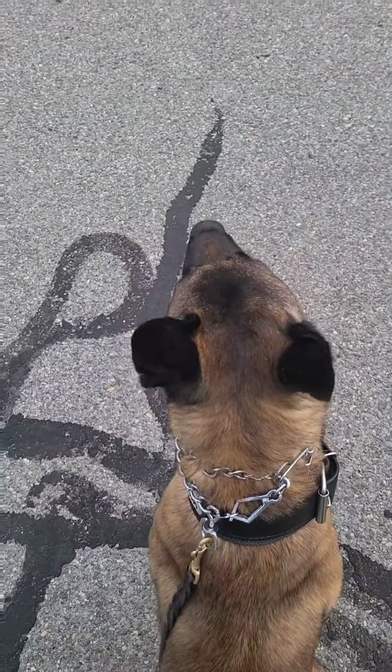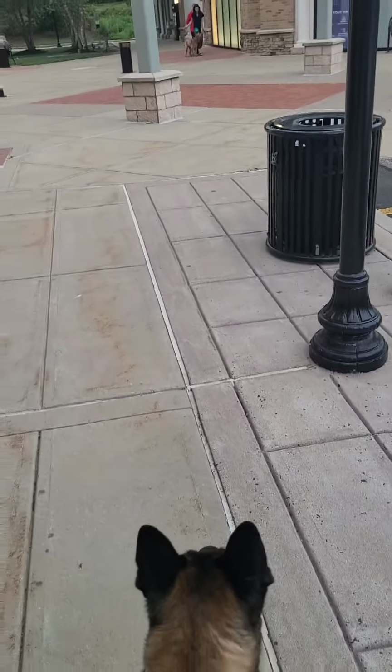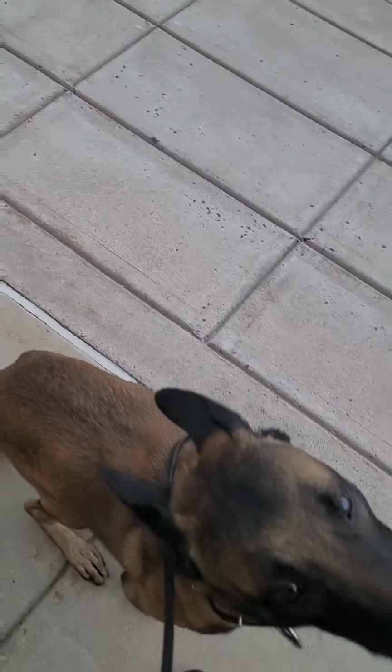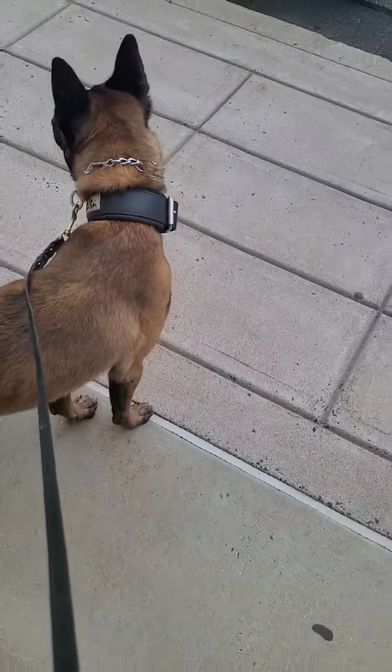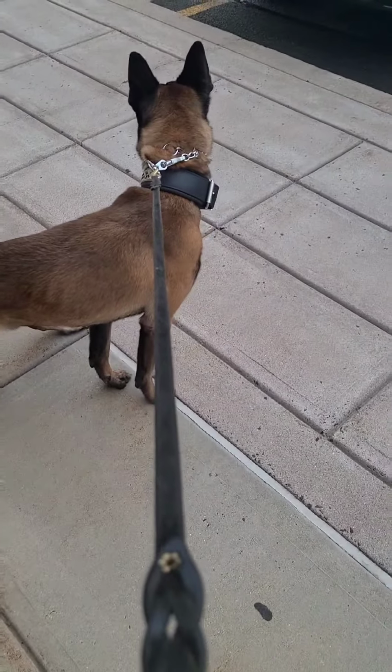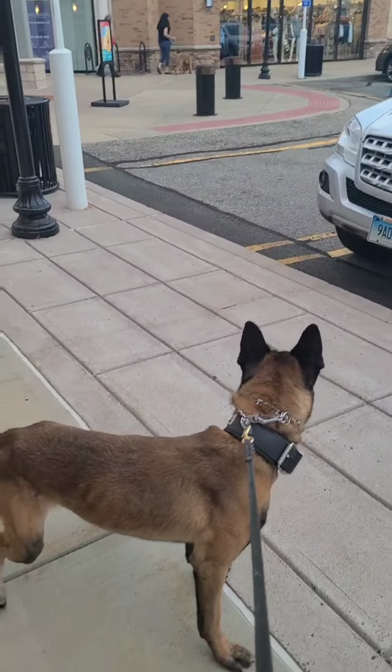Hi, Groot. All right, so we got a Groot, and we got our little dog down there. Groot, come. Sit. Good boy. This is our first time doing the proof of concept. Groot, come here. See, we got pressure on the leash. He sees the dog. He's making a decision. Yes, good boy, Groot. Good job.